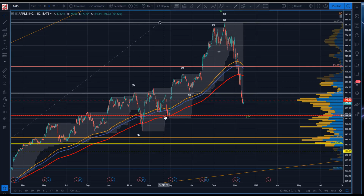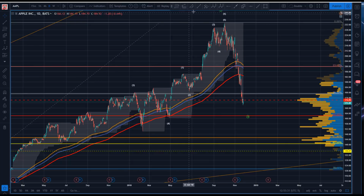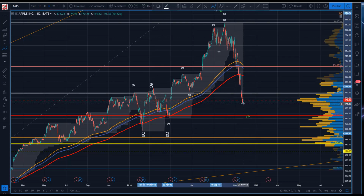Now, what do we do here? Is it ABC? Do we end up with a triangle? At first glance you might think, okay, 1, 2, 3. But this doesn't look much like a 4, does it? All right, so it becomes a question. So let me kill that.